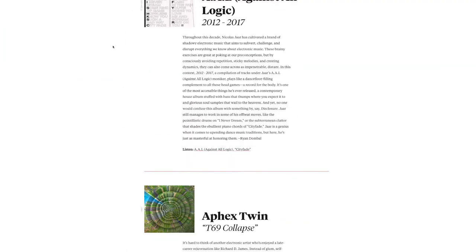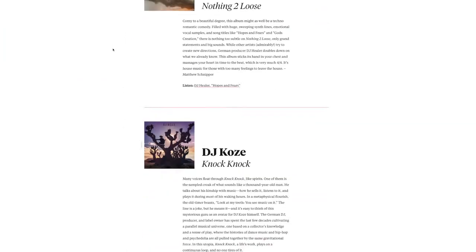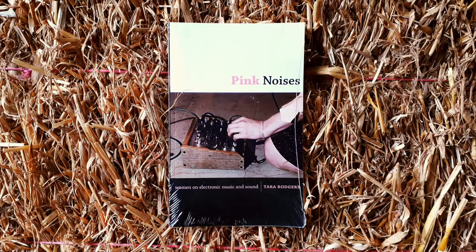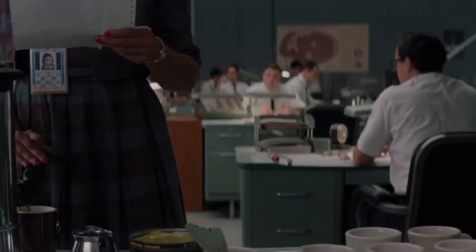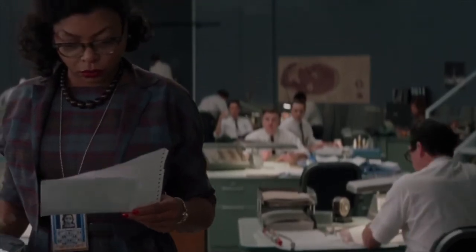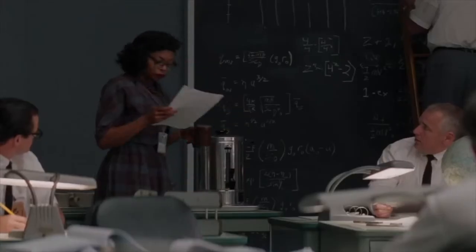As with many other fields, the world of modular synthesis and electronic music in general is now dominated almost entirely by men. This topic is explored heavily in Tara Rogers' book, Pink Noises: Women on Electronic Music and Sound, which delves into the varied experiences of women in the electronic music industry. Rogers interviews a number of women throughout the industry, and though their roles and backgrounds differ wildly, much of their experiences are shared. Specifically, they are almost always in the minority within their given field.